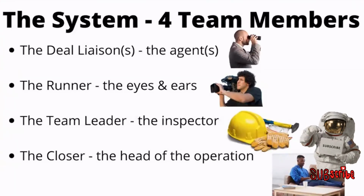Once it's you and you master it, which doesn't take long, you could train a virtual assistant, pay them $4 an hour, and it could be a VA. And you can unplug yourself from this entire process. So now you can have a VA coordinating deal liaisons, runners, and team leaders to inspect properties, get out and see deals very quickly, and lock up and bring to you deals for pennies on the dollar. So this is the system and the four team members that I used to lock up over 150 properties one by one in a year's time, and that you can use to grab one deal if that's where you're at, or grab 10 or grab 100, wherever you're at.